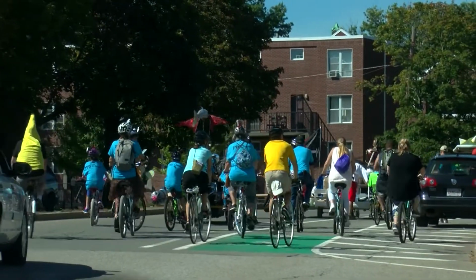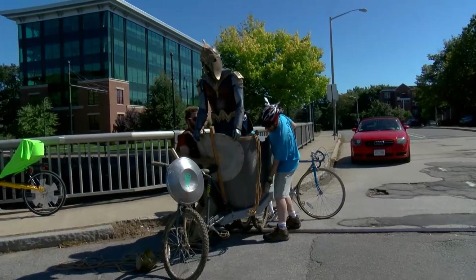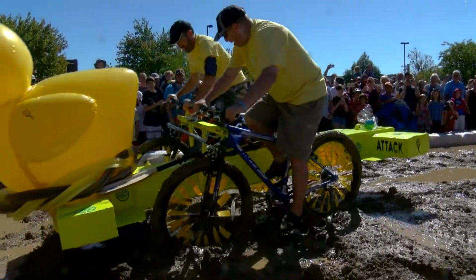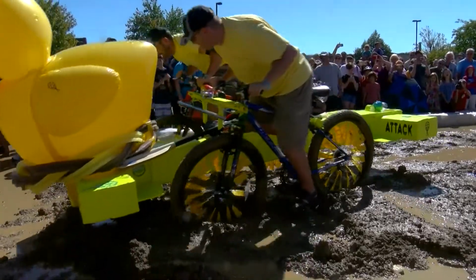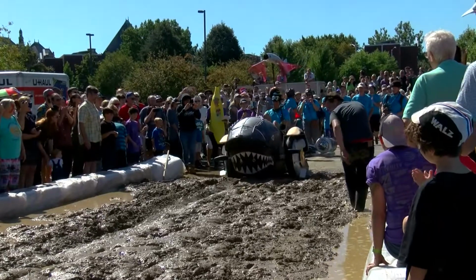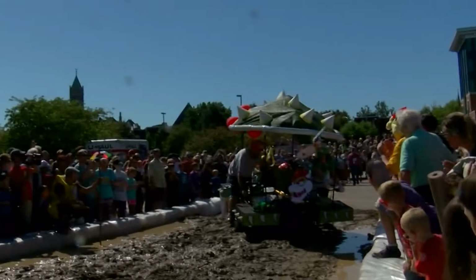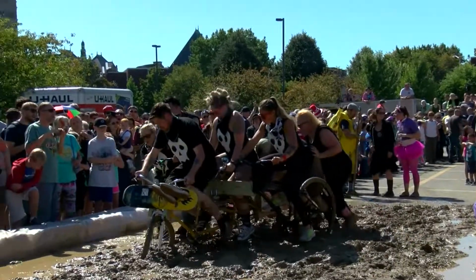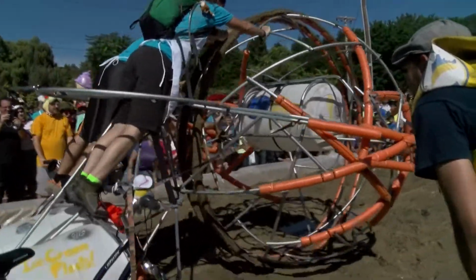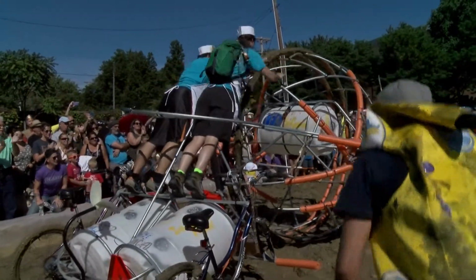It didn't take long for the homemade human-powered machines to encounter difficulties on the road, but that was nothing compared to the mess they found at the maddening mud pit. Chelmsford's very own Quack Attack managed to power on through, but the flying fish got once again stuck in the muck. And this year's mud pit seemed especially tough on tires. The ingenious design of ice cream floats thrilled the crowd as they managed to make it through the quagmire, but not everyone was so lucky.